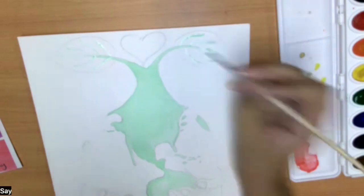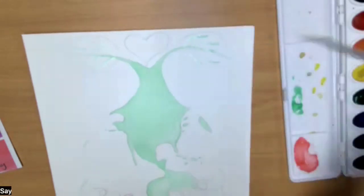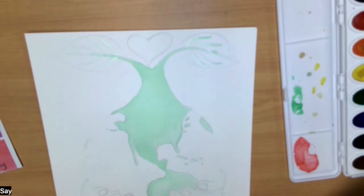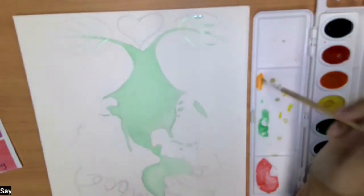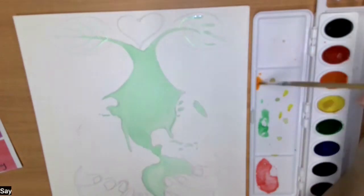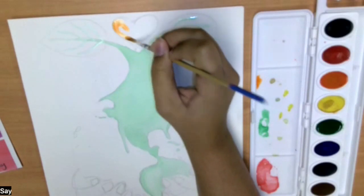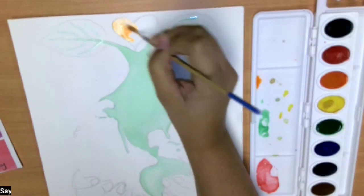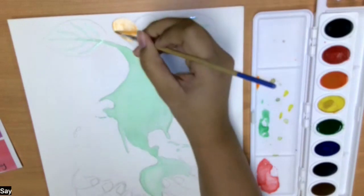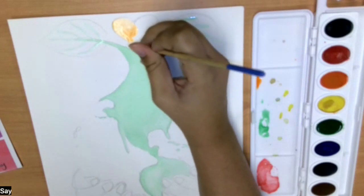And so great, while our green is drying, I'm gonna continue with this same skinny brush, and I'm gonna go in with this orange color right here. Wow, so cool. Some more water. The more water you have, the more mobility you have with the paint, but the less pigment you have. So the more water, the less pigment, but the more mobility. The less water, the more pigment, but you can't move the paint as far.